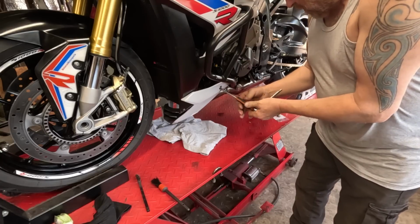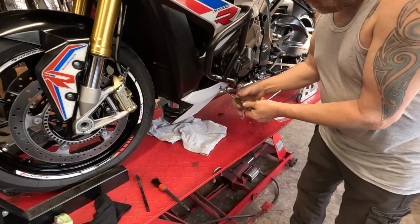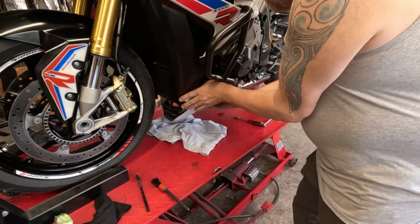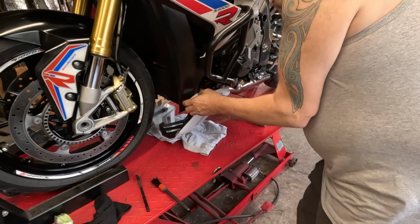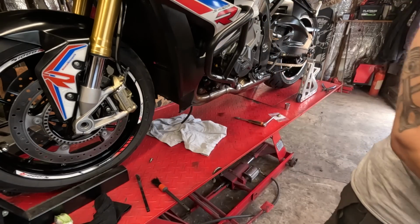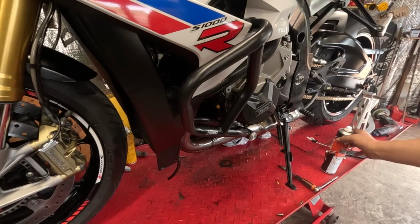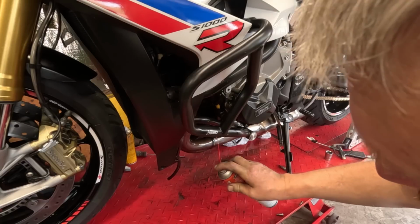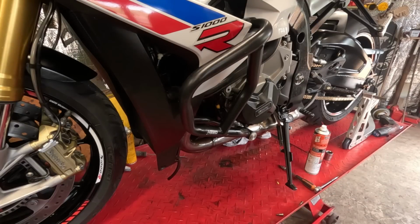And with this out of the way, we can get at the filter a bit easier. I'm saying, get a bit of a clean up done behind there. There we go. Let's put that somewhere safe. Right, I've had a good scrub under there now. I'll get a good blast with the old GT85. A good blow with the airline now, get any loose off.